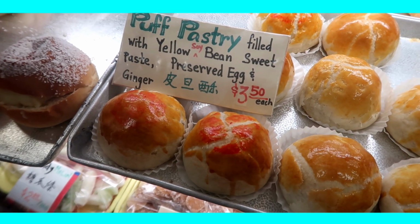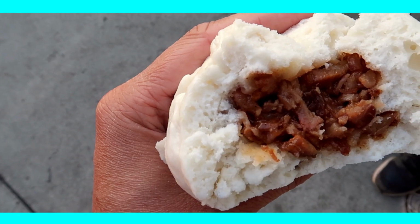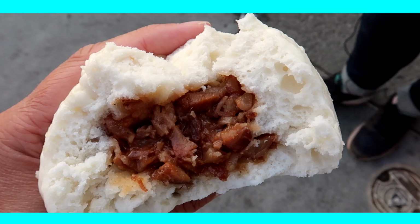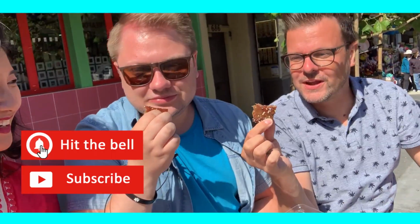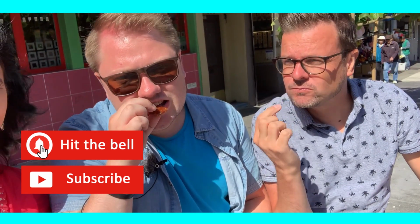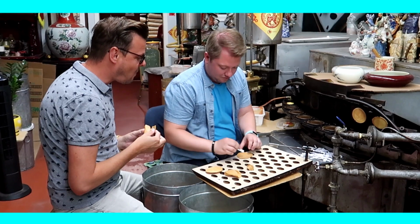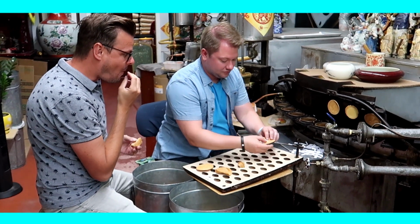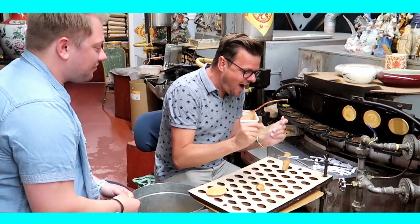We will start off with some sweets from a Chinese bakery. Then we will hit the best authentic steam buns in San Francisco. After that, it's time for some amazing meat like Beijing duck and even the Chinese version of beef jerky. We will stop for some of the best boba tea in town and even make our own fortune cookies. Stick around for that part of the video because it isn't as easy as it looks.